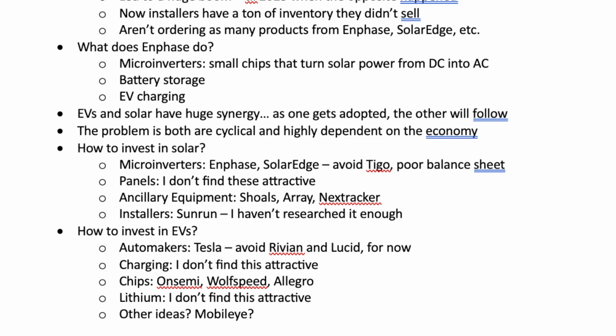And then Array and Nextracker are kind of solar tracking products that help the solar panels always be looking at the sun. Those ones I don't quite like as much as I like Shoals. Shoals has nicer growth and margins than the other two. Nextracker has pretty terrible margins. So out of the three, I like Shoals. And then there's installers like Sunrun, which I have not researched enough to say whether I would invest in those, but that might be something to look into.